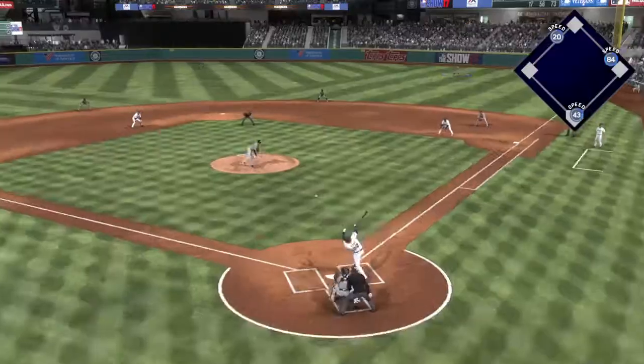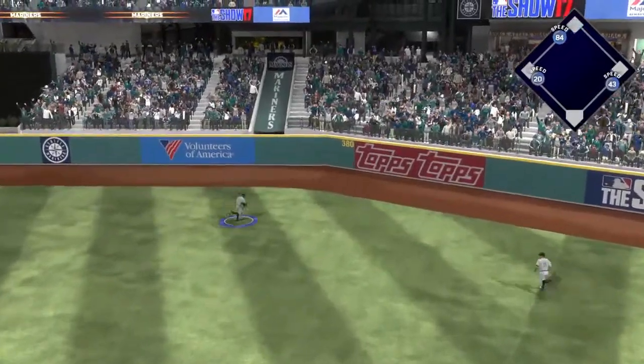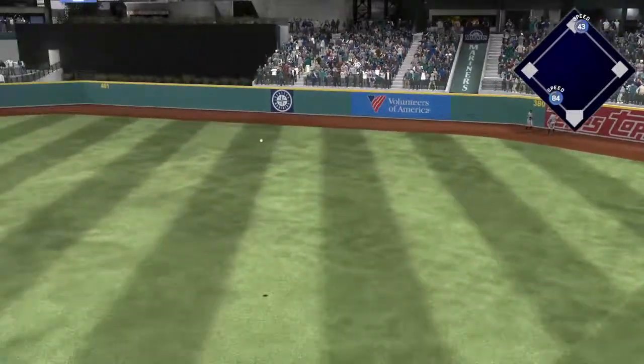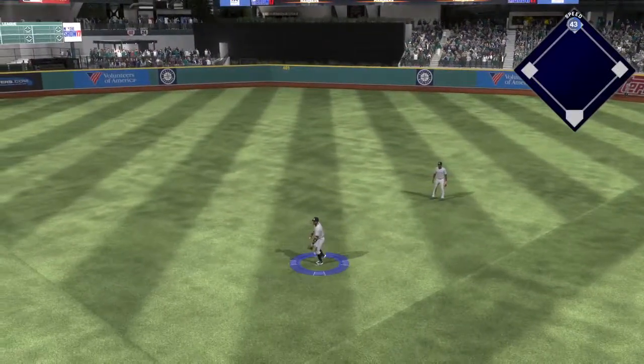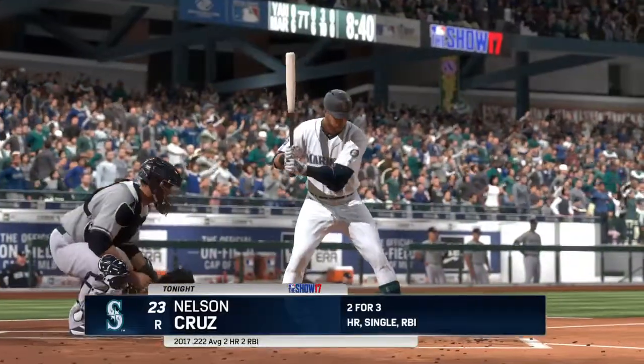0-2 count, and the pitch. There's a ball into right center field. That's going to be a base hit. Pierzynski rounds third and is digging for the plate. In to score the runner from second. And the second run will score as well as they've opened it up to 6-0 now.